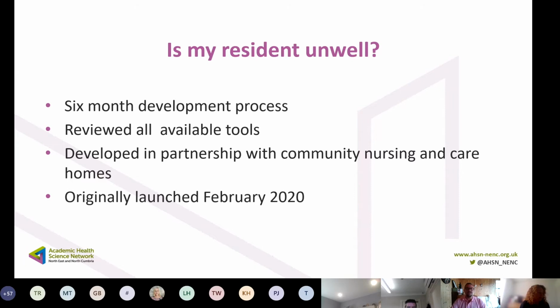And one of the first things that we did was we recognized that actually there were a number of tools already available nationally. So we had tools such as Stop and Watch, Significant 7, Freed, and actually there are a number of tools which look at soft signs of deterioration. And we put a panel together of community nurses and educationalists and some care home representatives and said, let's review these tools and is there anything that we can just adopt?